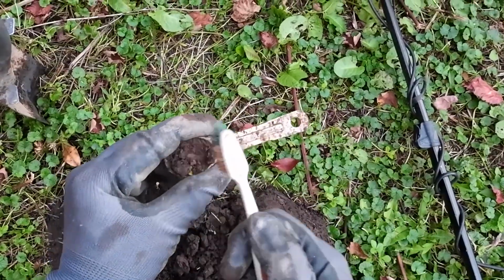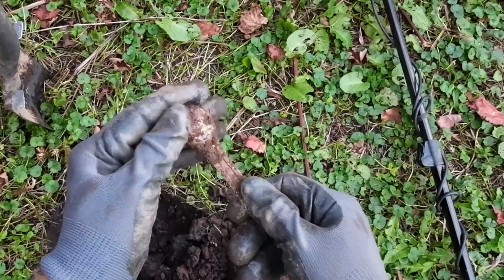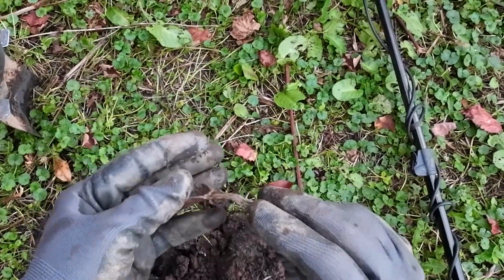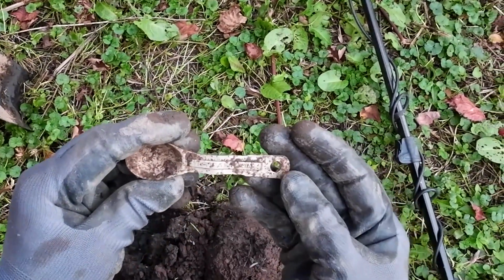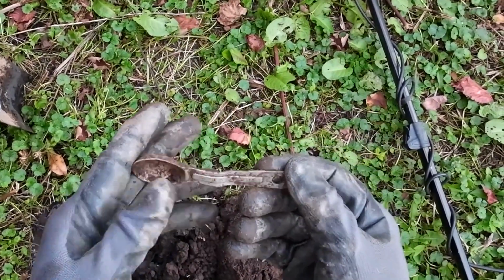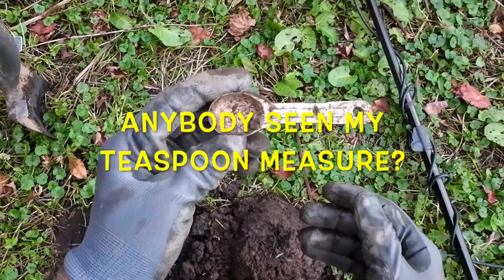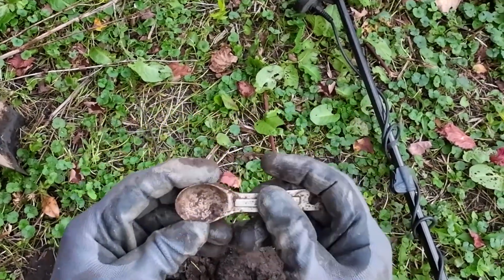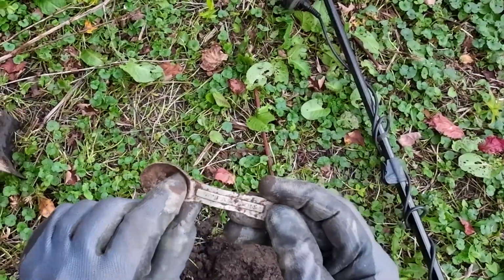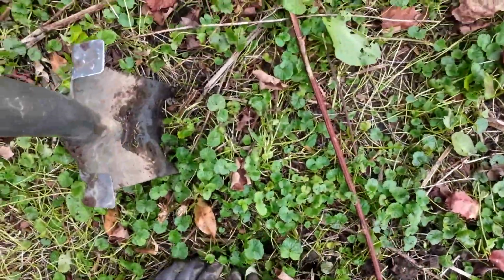And I would say that we found about 1 teaspoon's worth. Now that's aluminum, and that is not ancient, but it's kind of cool to find it, and I'm wondering how it wound up out here. My guess would be kids. Cool beans, on to the next.